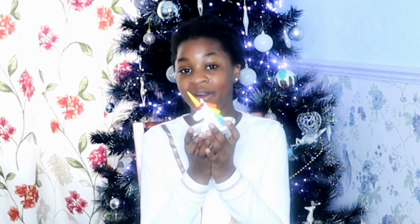I got this from my mum in the Lord. I got this unicorn ring holder and earring holder, and I think this is super cute. I've been using this a lot to just put my earrings on. I am so careless. I literally lose my earrings all the time. This has been really helpful for me to keep my earrings in a nice condition.